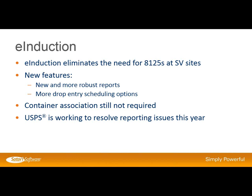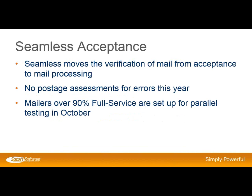So next, let's talk a little bit about seamless acceptance. Seamless acceptance and eInduction go hand in hand. The eInduction is the gateway to seamless acceptance. Basically, what seamless acceptance does is remove that verification step. That first step is where you take your mail into the acceptance office, they run a sample of your mailing on Merlin, and then based on the results, your mail is either accepted or denied. It's a very subjective piece, and it's also prone to some errors.